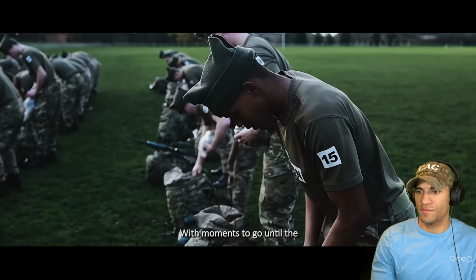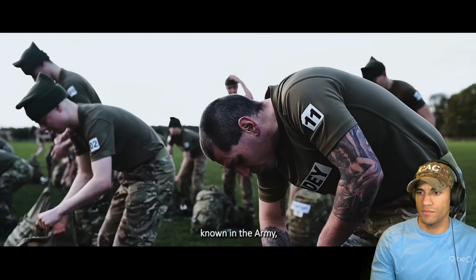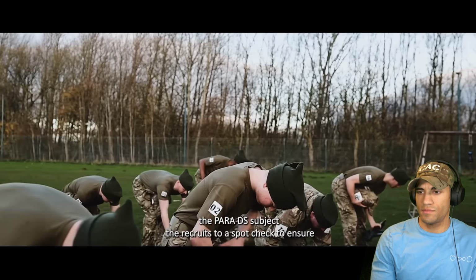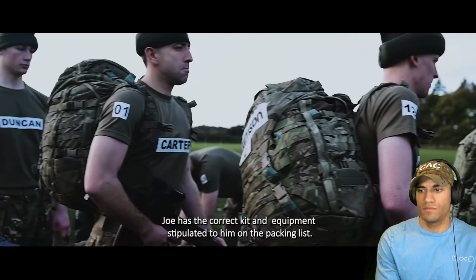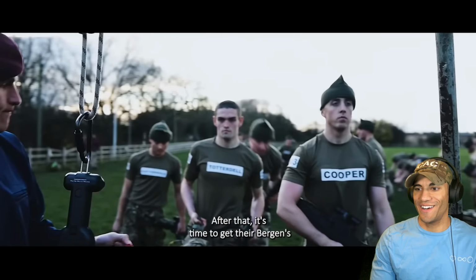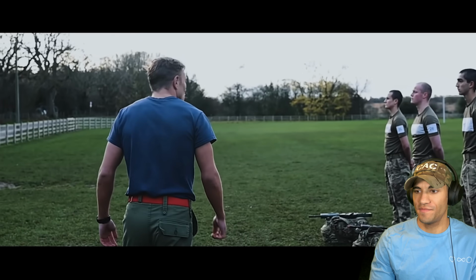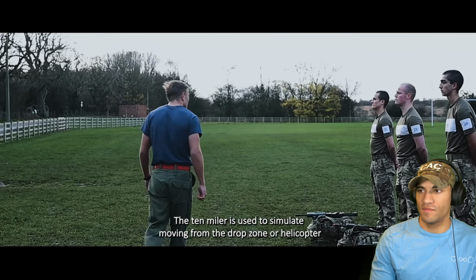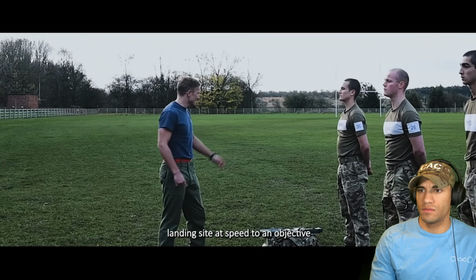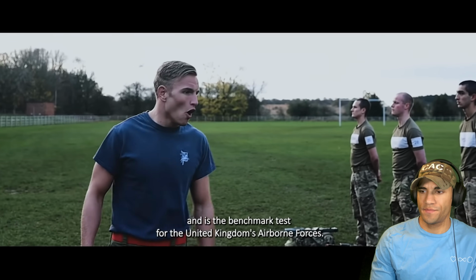With moments to go until the start of the 10-mile Tactical Advance to Battle, or TAB as it's known in the Army, the Para DS subject the recruits to a spot check to ensure each has the correct kit and equipment stipulated on the packing list. After that, it's time to get their Bergens weighed to check they've got the correct weight for the test. The 10-miler is used to simulate moving from the drop zone or helicopter landing site at speed to an objective, and is the benchmark test for the United Kingdom's airborne forces.